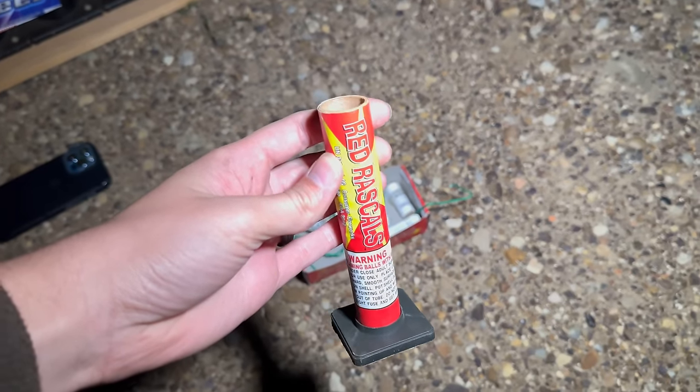So let's go ahead and start with the Red Rascals. These are officially the tiniest canister shells you can get on the consumer market. Here goes another one. I don't know why they're breaking like that. It's kind of weird. But then again, that is kind of the theme of this video, weird and strange fireworks. Yeah, that is kind of a weird break. I told you guys these things were gonna suck. Here's one in wide angle for you.